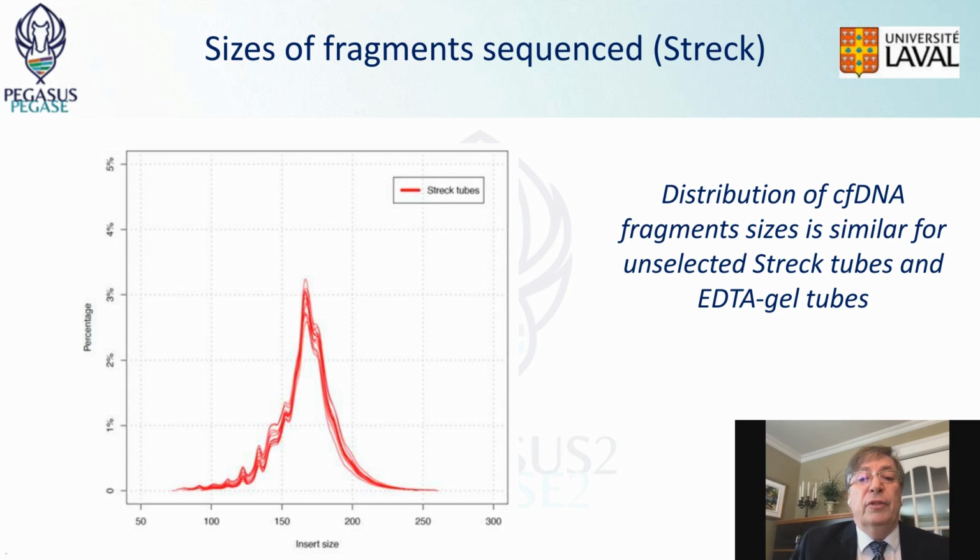This is the distribution of the Streck tube. As you see, it's totally superposable to the distribution of the EDTA-Gel tube before size selection.